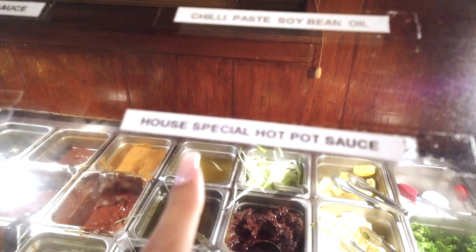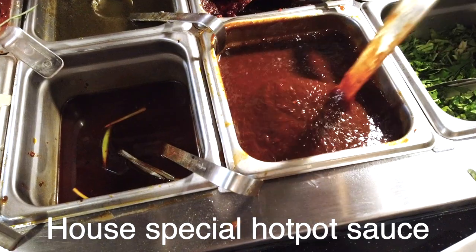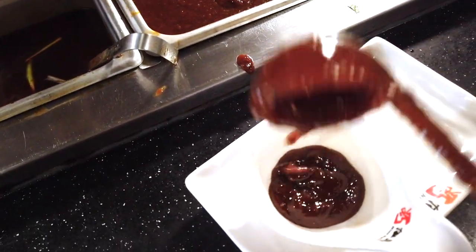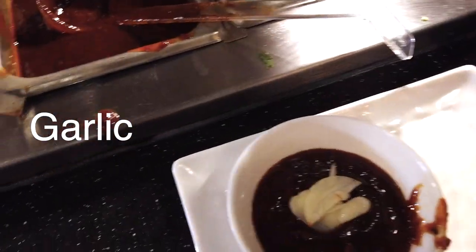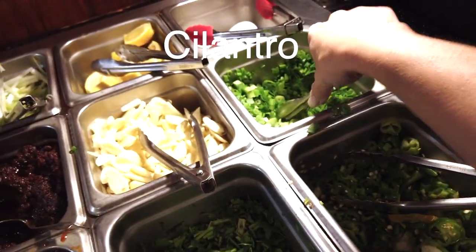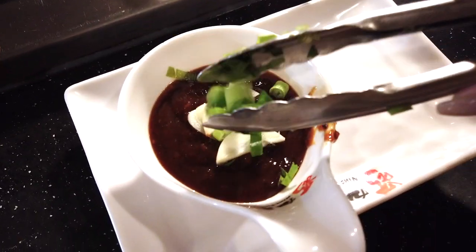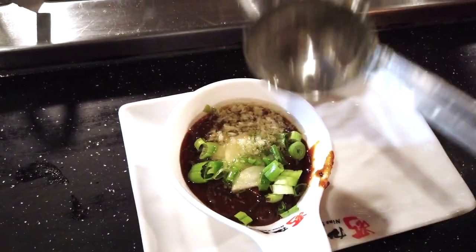So for my sauce, I'm gonna do the house special hot pot sauce. So this is like a sukiyaki sauce. This is garlic, right? Yeah, it is garlic. And then you can also add some cilantro too. Okay. You're adding the ginger sauce on here.